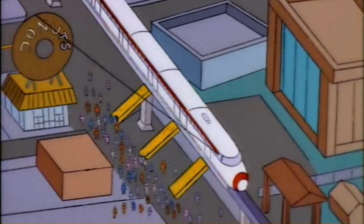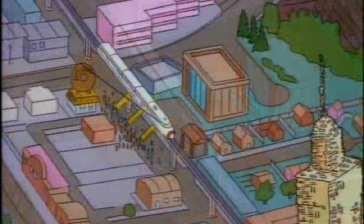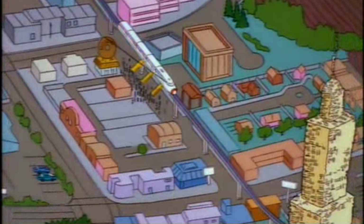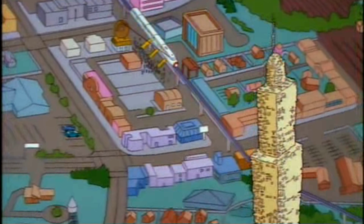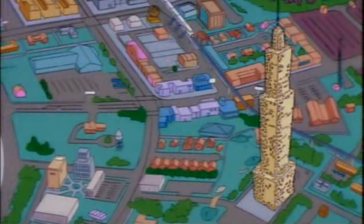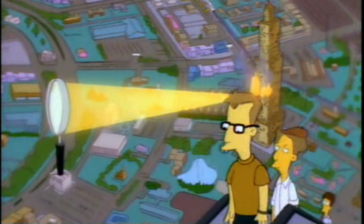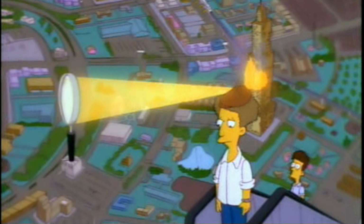And that was the only folly the people of Springfield ever embarked upon. Except for the popsicle stick skyscraper. And the 50-foot magnifying glass. And that escalator to nowhere. Whoa! Whoa!